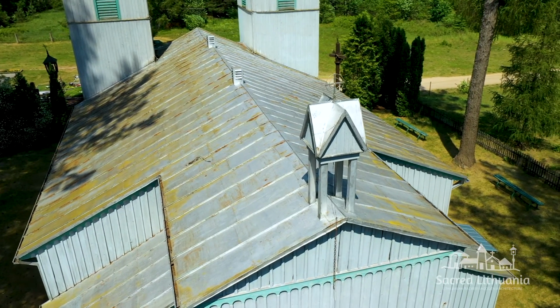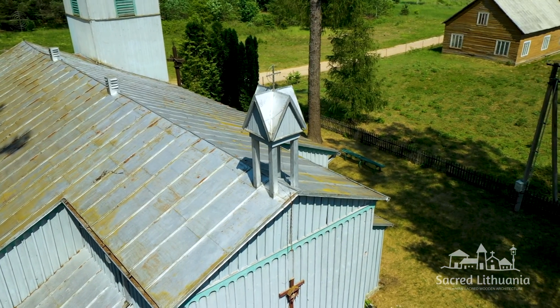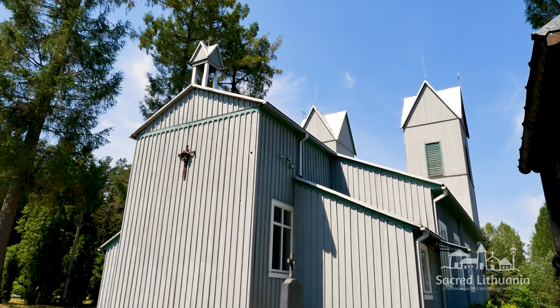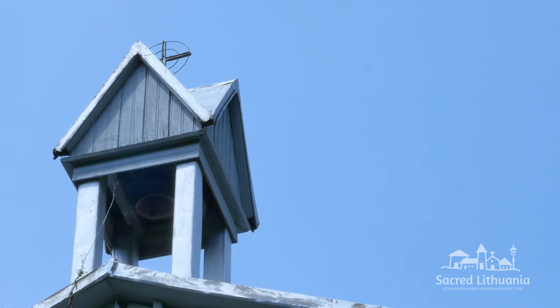In its expression, an open turret of 4 poles replicates the largest turrets. Similarly to them, it is with triangular frontons and a roof of 4 slopes crowned with a reduced copy of the crosses of the large turrets. In 2017, a bell was hung therein.